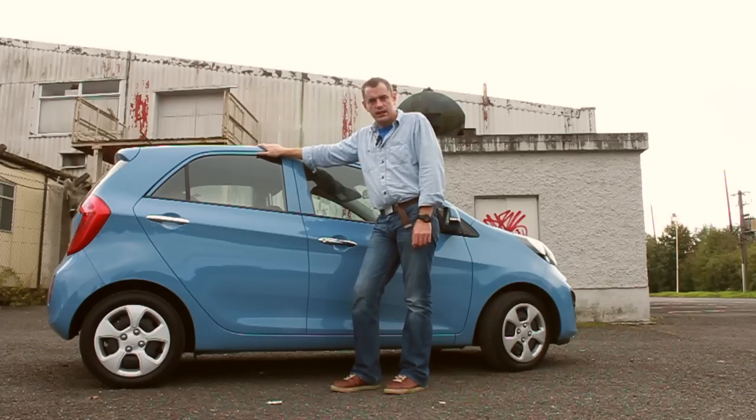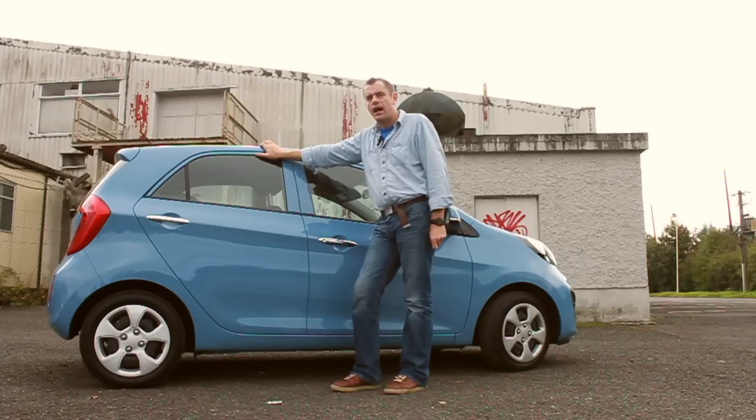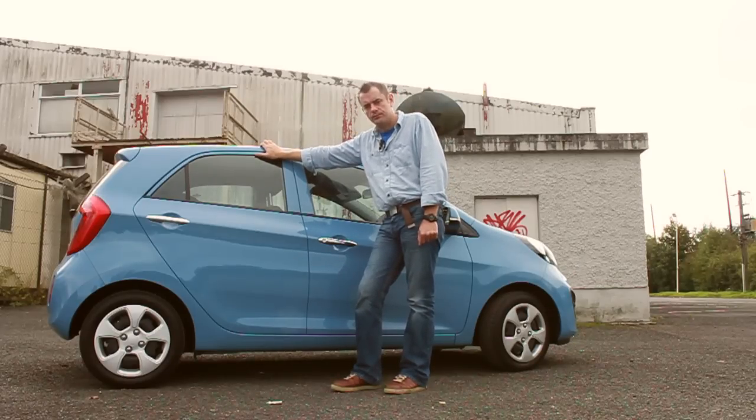It is a 1 litre petrol. It is in tax band A, and it's incredibly economical. It really is. For a little tiny petrol thing, it's very economical, especially around town. Just sits there ticking over. It's a little 3-pot engine. So anyway, let's find out what it's like to drive it.